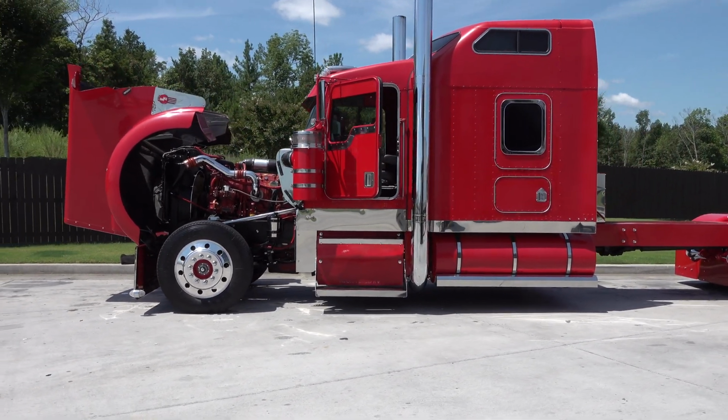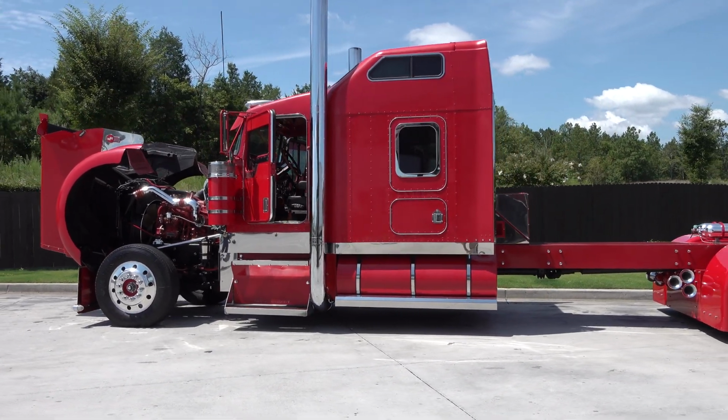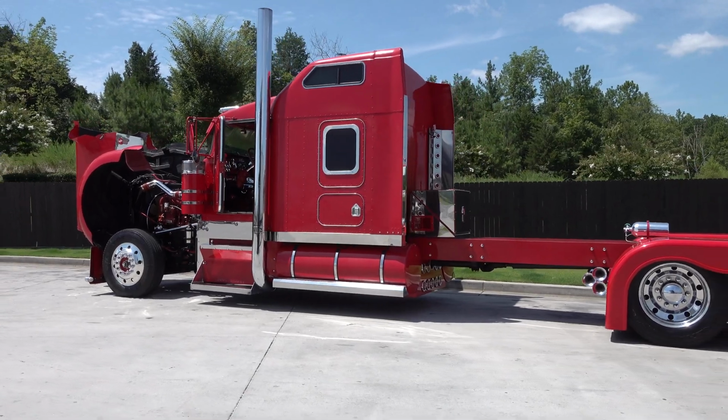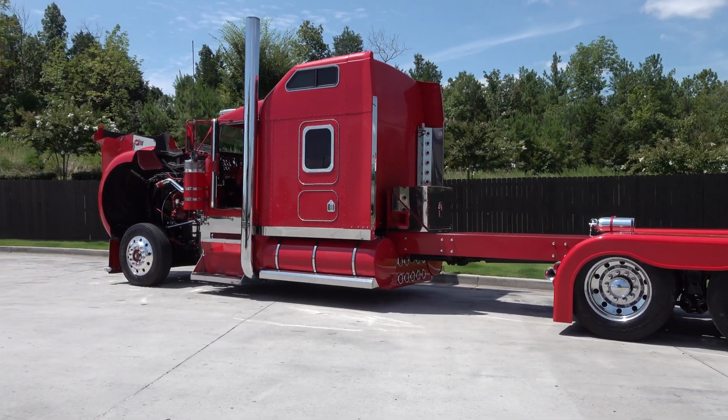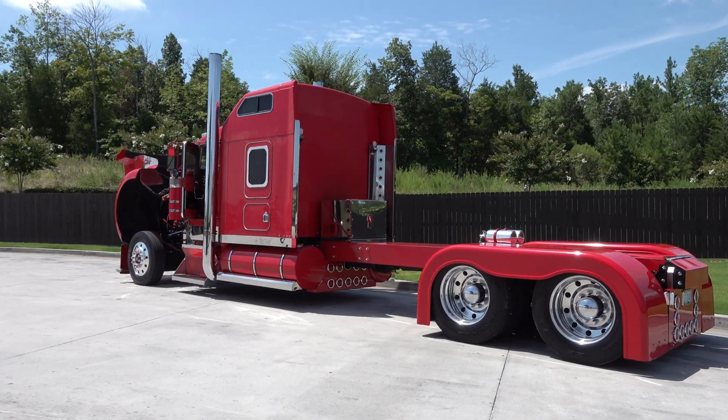It's a 96 Kenworth. It's a W900 L. It's got a Cat in it. It's a 706 horsepower Cat. And basically it's stretched out to a 320-inch wheelbase. That's kind of the big thing with that truck. Rides good, drives good, and gets the cars where we need to be.